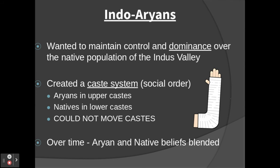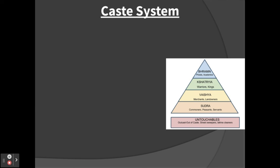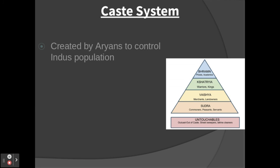So eventually, over time, the religious belief system of the Aryans and the religious belief system of the native Indus people will blend together, and that would become what we call today Hinduism, which we'll take a look at a little later. So, more about this idea of the caste system. The caste system, again, was created to control the native Indus population by the Aryans.